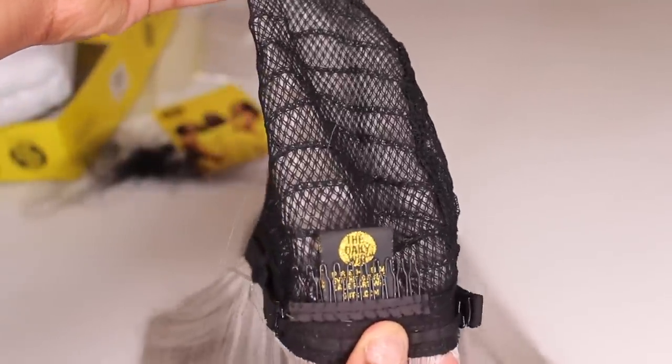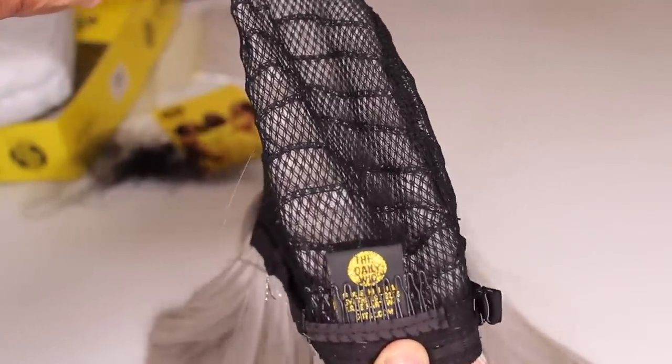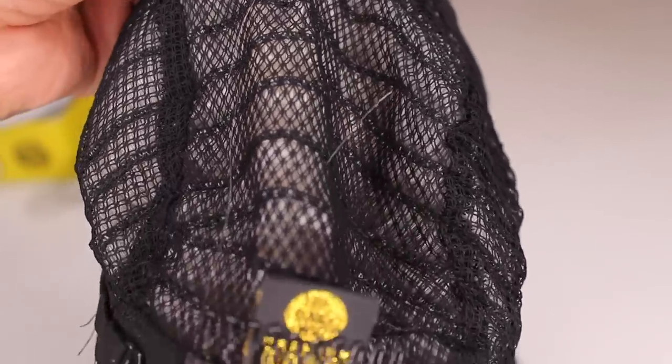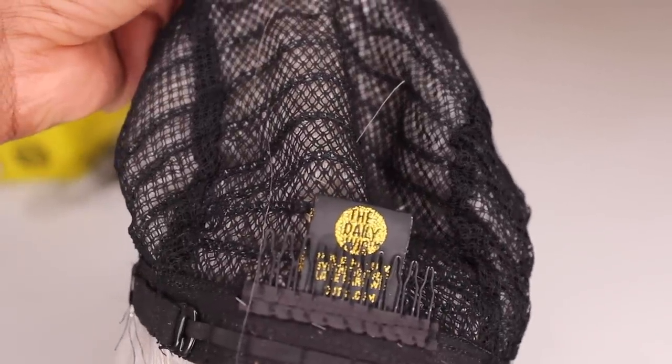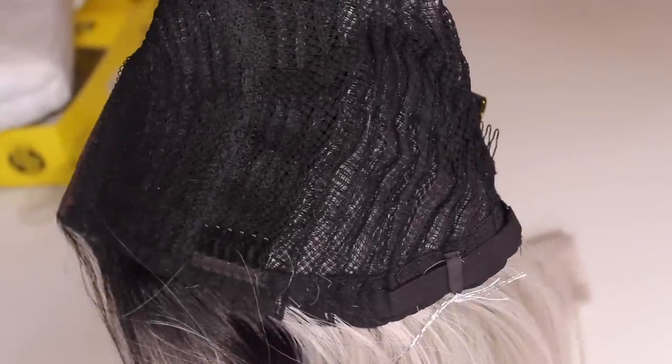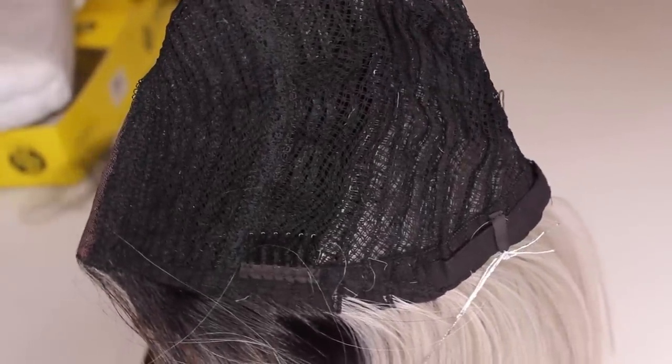All of the wigs are made on a breathable mesh cap that is stretchy, so it should fit various head sizes. It's breathable, so you don't have to worry about your hair underneath being too hot, and if you have an itch, you can actually get to your scalp a lot easier with this breathable mesh cap.